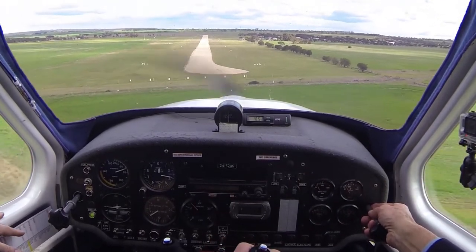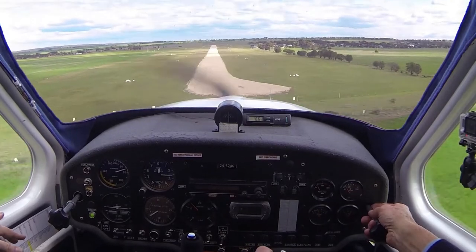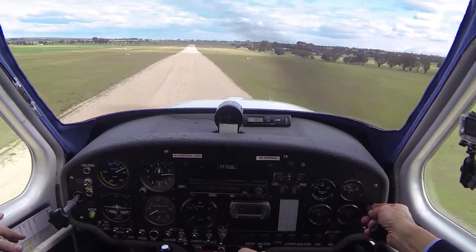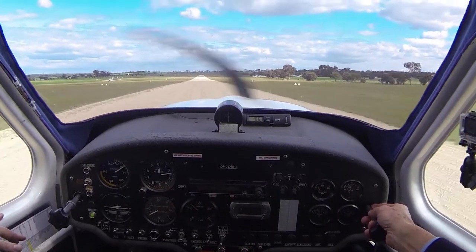19 for circuits, traffic Murray Bridge. Not wide yet. Over you get over. Murray Bridge traffic. Tell me when it goes wide. You get it. Downwind to 190 for a touch and go, Murray Bridge. Now. Yep. See that wide? Yep. Then just float along.